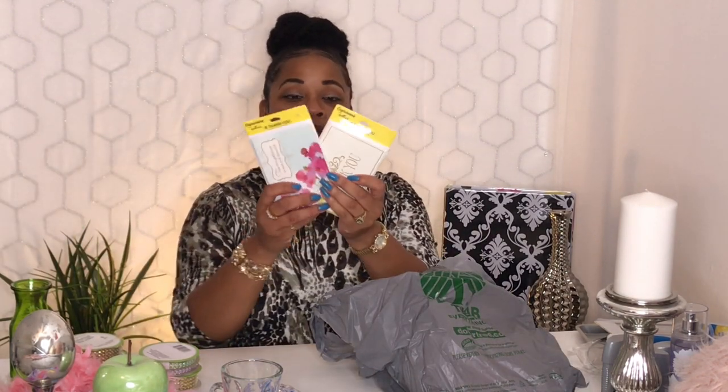I have 2 sets of these thank you notes. There are 6 in each pack. There used to be 8 and also a 10-pack. I don't see them anymore. So, yeah. Anyway, got 2 packs of those.